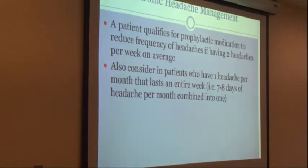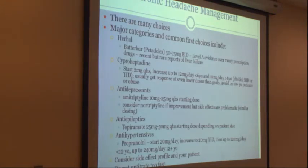So a patient qualifies for a medicine they're going to take every day to prevent or decrease the frequency and severity of headaches if they're having 8 to 10 headache days a month. That can be about 2 headaches per week, or that can be 1 10-day headache a month. Either one. And there are a lot of different categories for prophylactic medicines, and I've listed them here.